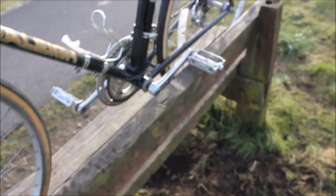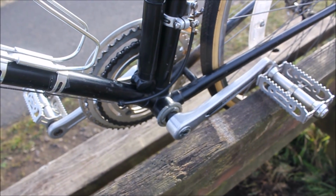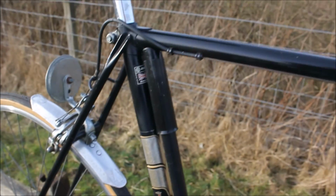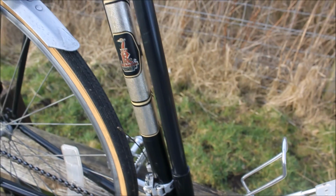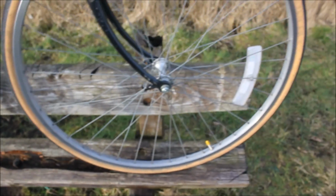Sometimes with an old bike one of them may be missing, but this bike has both of them in its favour. It also has this really nice Blumels pump, which sits here along the seat tube, and it works. It's a good pump. Also has these lovely aluminium rimmed wheels.